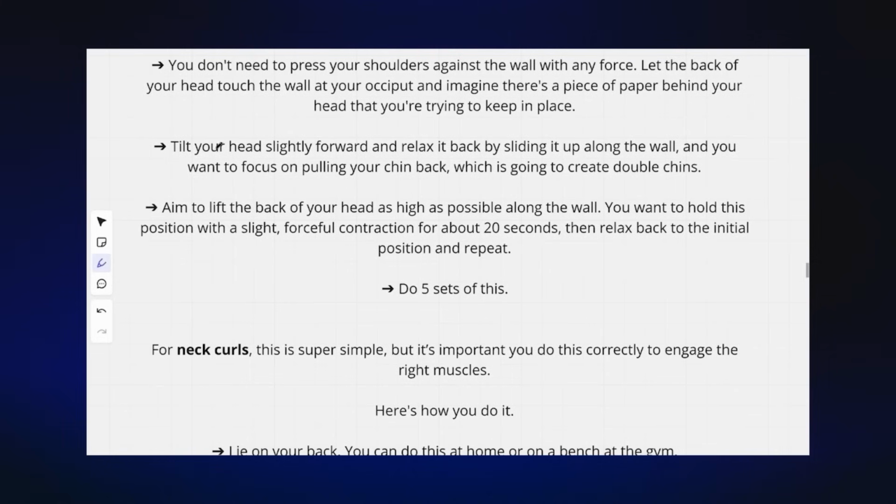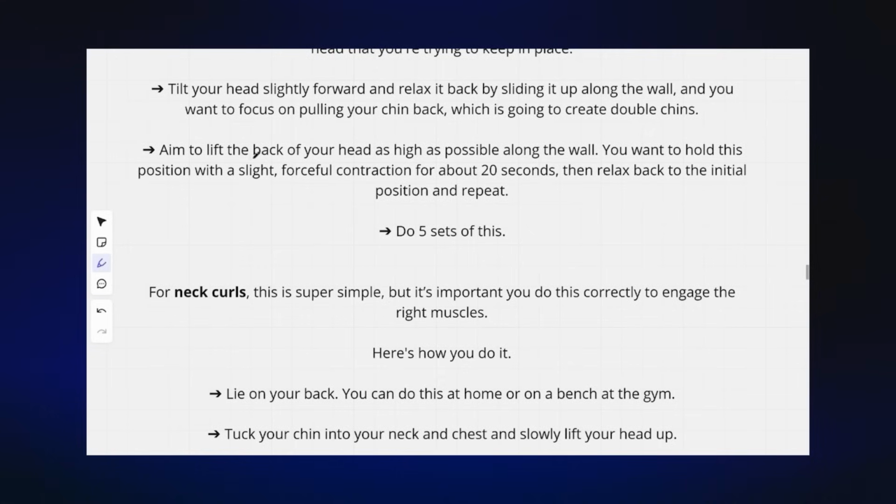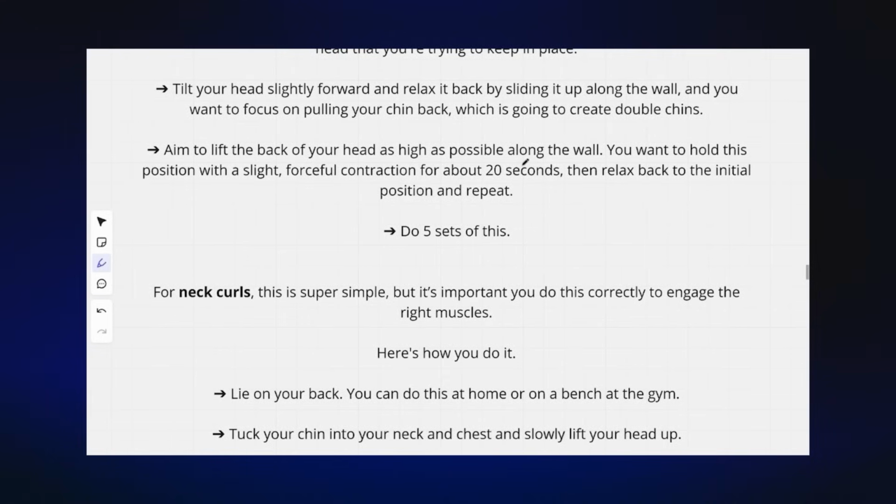So you want to then tilt your head slightly forward and relax it by sliding it up the wall at the back. And you want to focus on pulling your chin back and down, which is going to give you double chins. So you want to aim to lift the back of your head as high as possible along the wall. You want to hold this position with a light, forceful contraction for about 20 seconds, and then relax back to the initial position and then repeat. And then do 5 sets of this, as mentioned at the beginning in that routine.